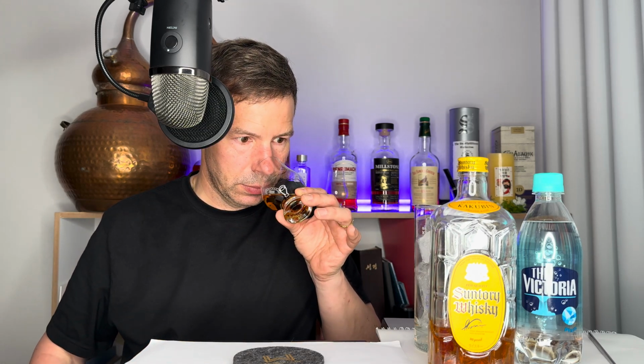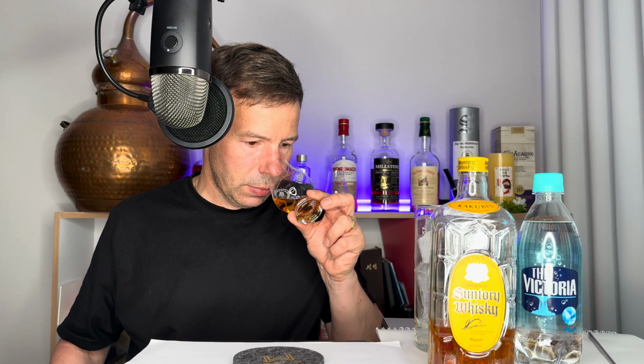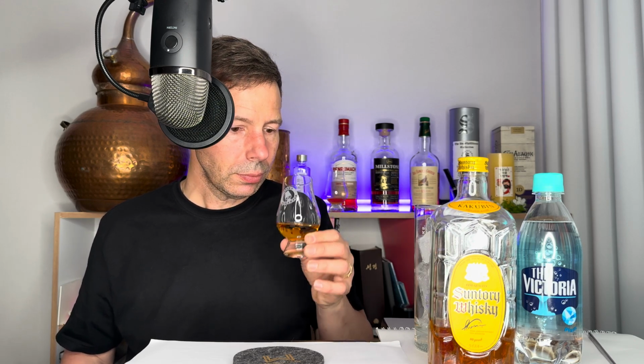Let's check the nose out together. Waxy, honey. I think there's a lot of Hakushu in here, and some Chita that's been aged in some very nice casks. I'd say it's predominantly bourbon cask matured, but there is at least a little teensy-weensy amount of sherried Yamazaki in here.